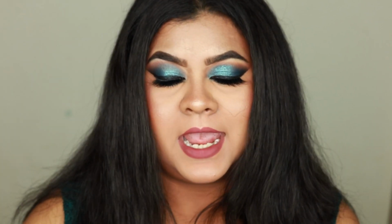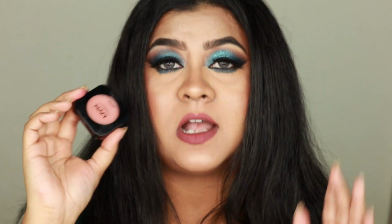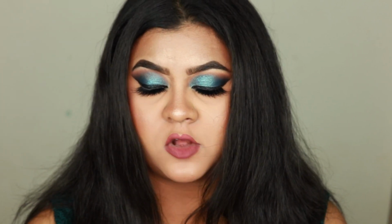It's perfect. And look at the packaging. It is so compact and so sleek. It is perfect for traveling as well. So I highly recommend these blushes. These are so good.